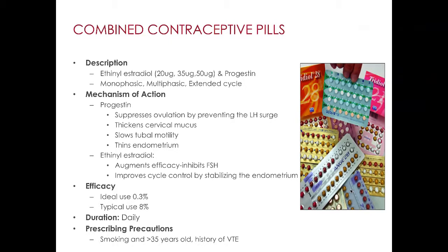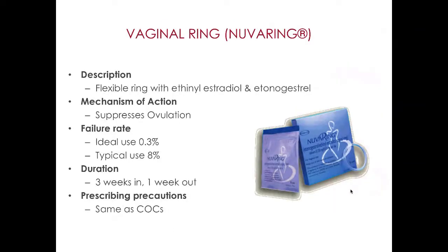NuvaRing is probably more effective because it can be left in place. And again, it can be left in place for 28 days and a ring switched out and used continuously, or cyclically, left in place for 21 days and removed for 7 or shorter.